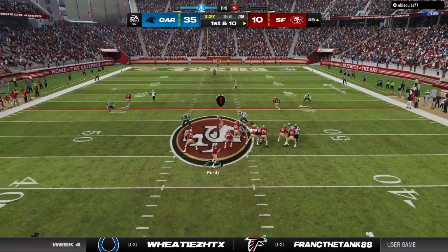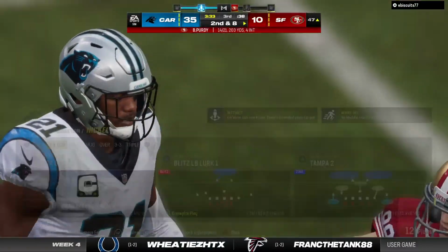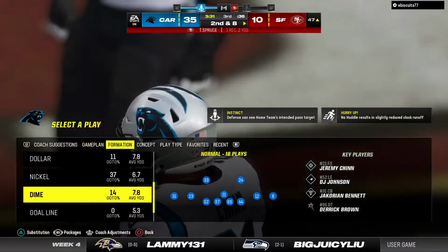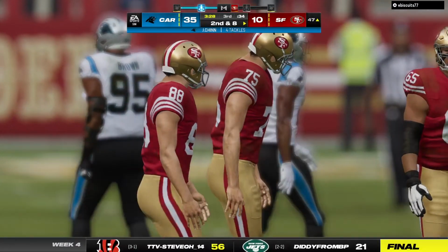Purdy looking to throw on 1st down here. It's a short one, complete to his tight end. 2 yards on the pickup there, and that'll bring up 2nd down. Oh, it's time to give a little credit there to the defense.